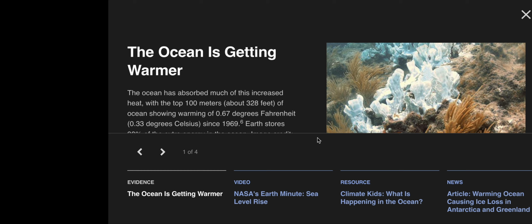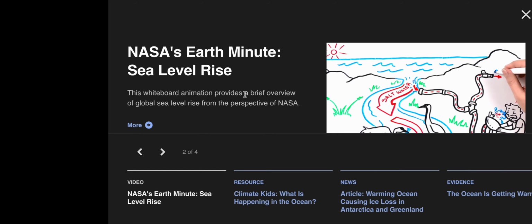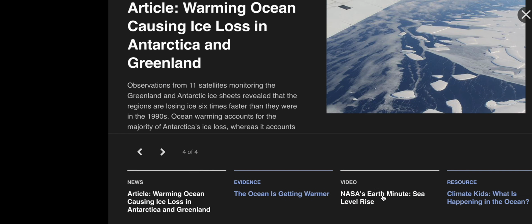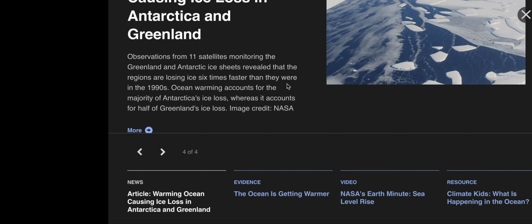It says the ocean is getting warmer. There's a video about sea level rise. There's a resource about what's happening in the oceans. Basically, Earth's minute, the sea level rise, it talks about how all water travels. Okay, as it warms up, there's an article about warming oceans. We've got ice melting, right? There are observations from 11 satellites monitoring the Greenland and Antarctic ice sheets, and those regions are losing ice six times faster than they were in the 1990s. So warmer seas means melting ice.